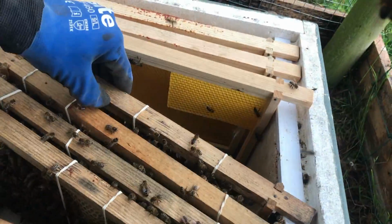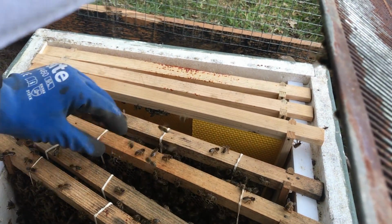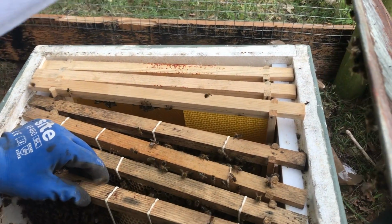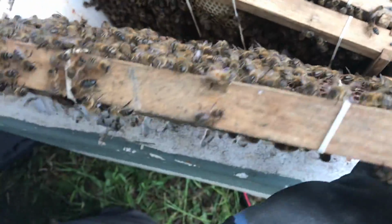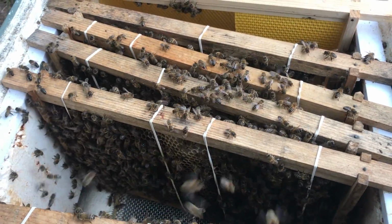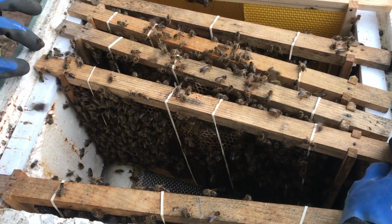Unless it's that piece of foundation board you put in. Inside one of these though is the queen somewhere, isn't it? Joined it all together, which is good. They'll be cutting off these bands themselves soon and they'll pull those out the front of the nest. Oops. Oh, that was a bit quick, mate. No, it dropped out of my hand.